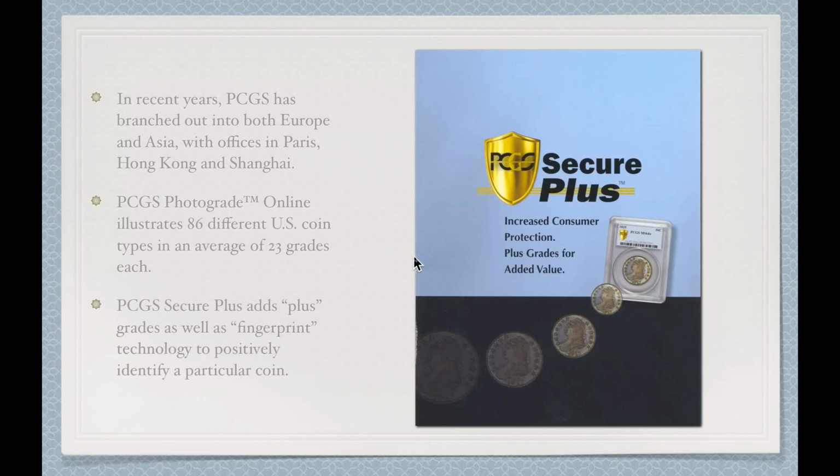And PCGS Secure Plus was introduced a couple years ago that included some technology to positively fingerprint a coin to make sure that if we'd seen the coin in the past, we knew that we were seeing it again, and that gave us a sort of a heads up as to where we were headed with grading that particular coin.